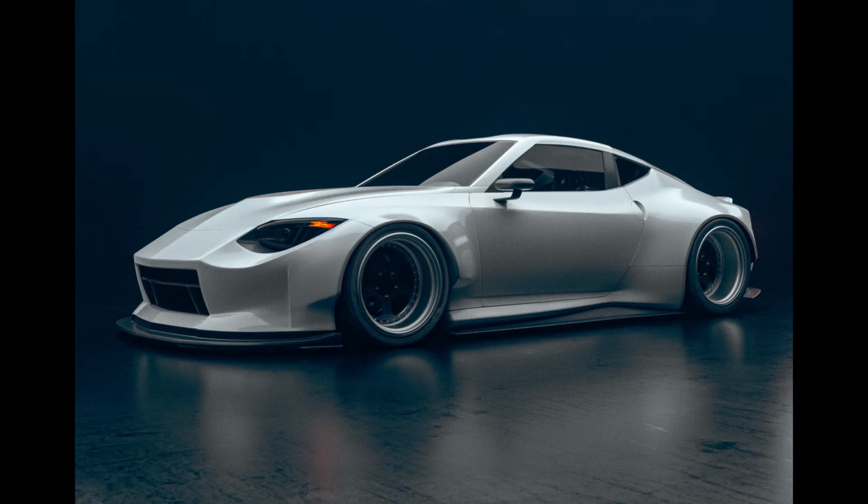To my knowledge, I think this is the only design that he's done for the car, but man, in my opinion, he doesn't need to make any more because this one is great. So he's basically just taken the shape of the car as it is and just kind of exaggerated it a little bit. So he made a great looking wide body. This actually makes the car look a little bit more like a Z32, and that may be what he was kind of going for.